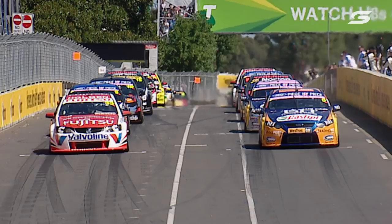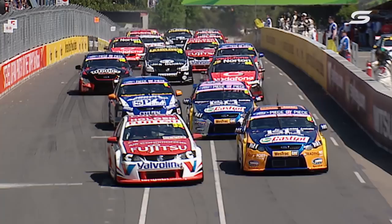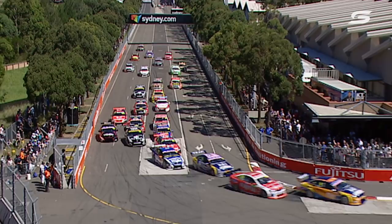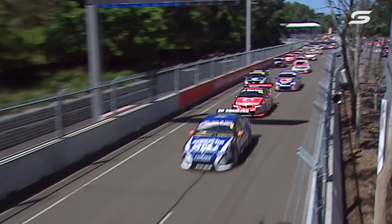And this could be the race that decides our champion for 2011. Two young guns at the front. Watch for the Vodafone cars. Everybody's just taking it evenly. Lee Holdsworth pulling up alongside Will Davison down to turn one, who keeps the advantage. Whincup gets through cleanly. Lowndes has hung out a bit wide, but he also gets through turn one.